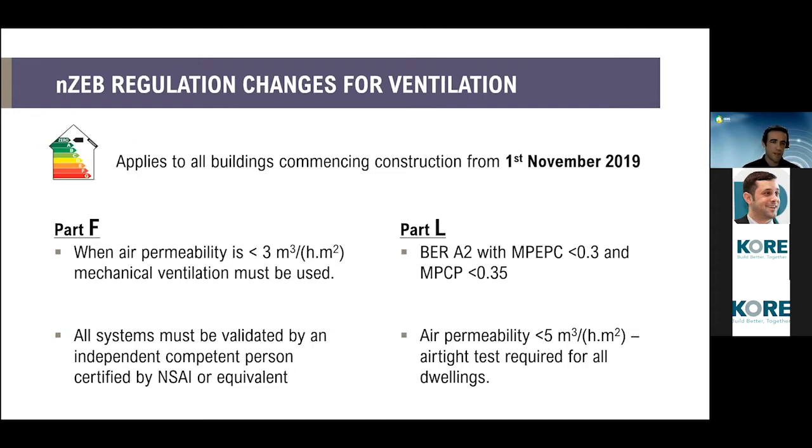The biggest change is that it's only possible to ventilate with natural ventilation if your air permeability is between 3 and 5. If your air changes are below 3, it means we have to have a mechanical ventilation system. Following on from that, all ventilation systems must be validated by an independent, competent person who is certified by NSAI or equivalent. And lastly, there's a renewed focus on the efficiency of these systems.